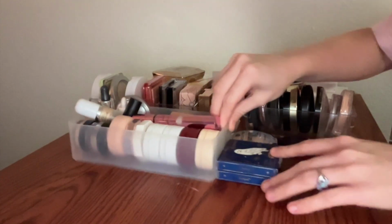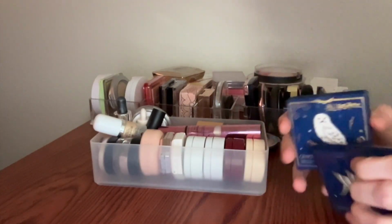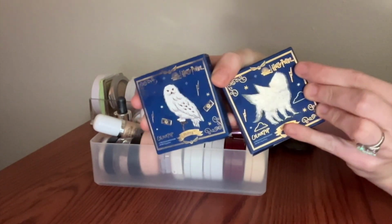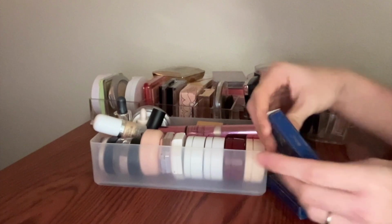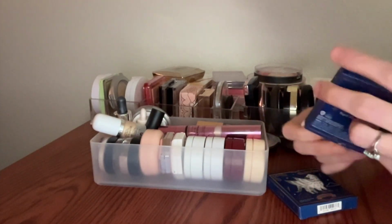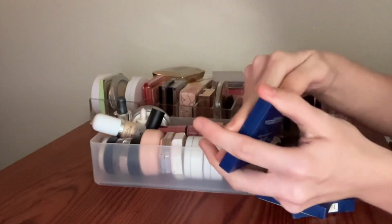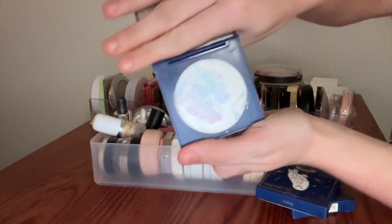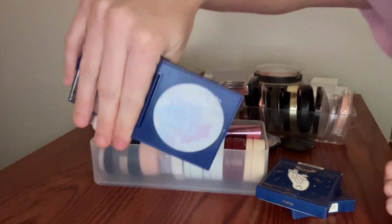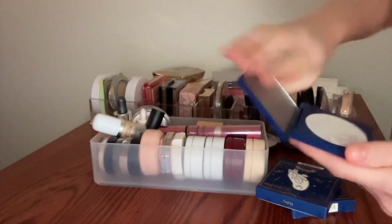So this is where I'm keeping my creams. We can actually start with these. These are ColourPop Super Shock highlighters from the Harry Potter collection. They're super cute. Yes, I mostly bought these because they were from the Harry Potter collection, and I refuse to apologize for it. So this is my Hedwig one. Very pretty. Very icy, but it has the purple and blue kind of shift in there. Really nice.